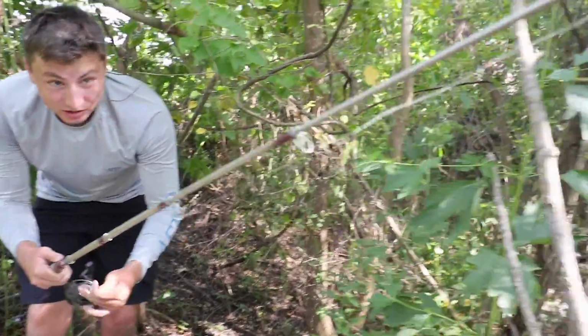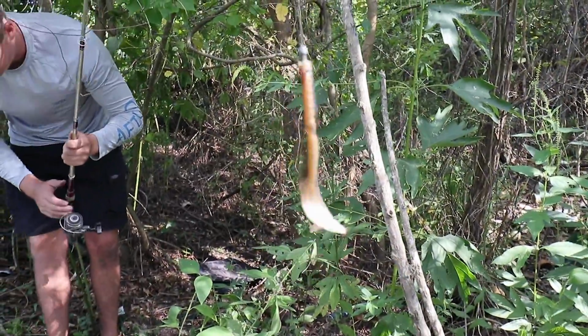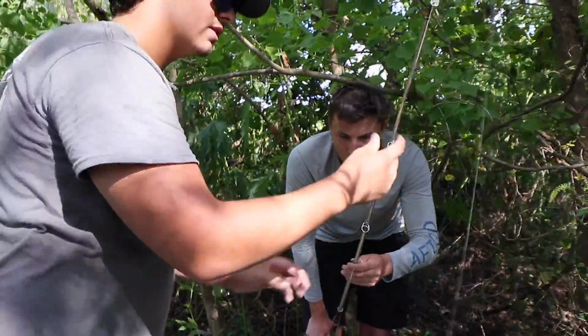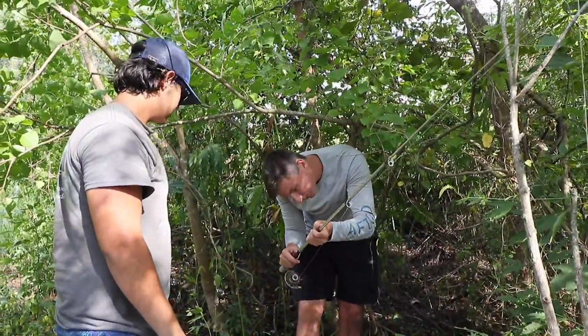Dude, that pole looks metal. Is that an aluminum pole? Yeah, this is, that's wood, I think. Is this a wood pole? Feel that. It's really weird. Wait, it's like a two-piece. This is a Zebco Sport Fisher.